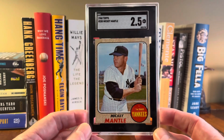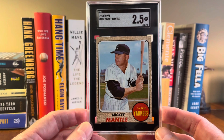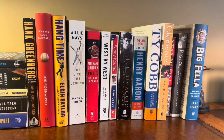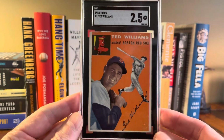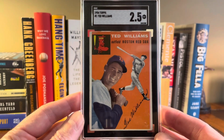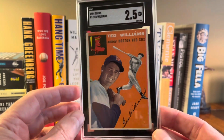First one I'd like to share is this beautiful 68 Mickey Mantle. Look at that as a 2.5. I'll take that all day. Next one up, this beautiful Ted Williams, 1954, number 1 in the series. I love this card. It's the only Playing Days Teddy Ballgame that I own.